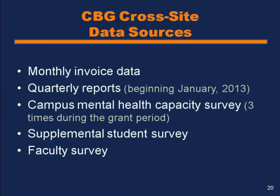And the first one will be January of 2013. So in January, we'll roll out this quarterly report. For your very first report, you'll be asked to provide information across the 2 previous quarters to capture the beginning of the grant. But then every quarter, so January 15th, April 15th, July 15th, and so forth, you'll be asked to fill out a quarterly report.